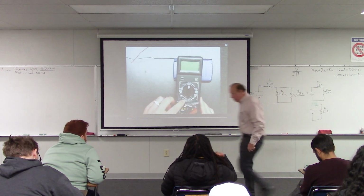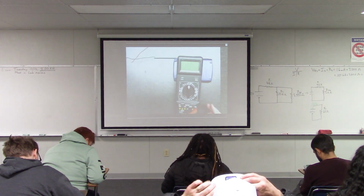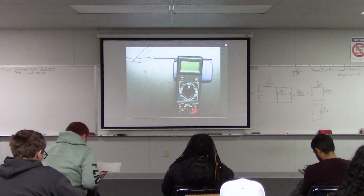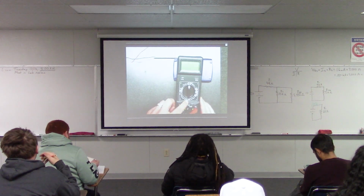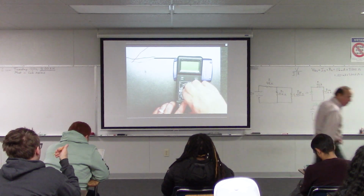And what do these little numbers on these different sections represent down here? Yeah, the maximum value that you can measure in that particular setting. So the first one down here is 200. So that means that in that setting you can measure up to 200 ohms.